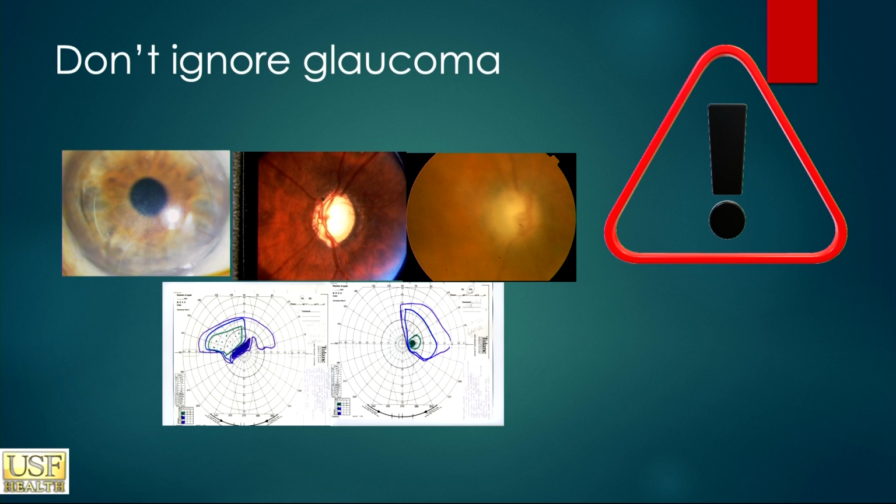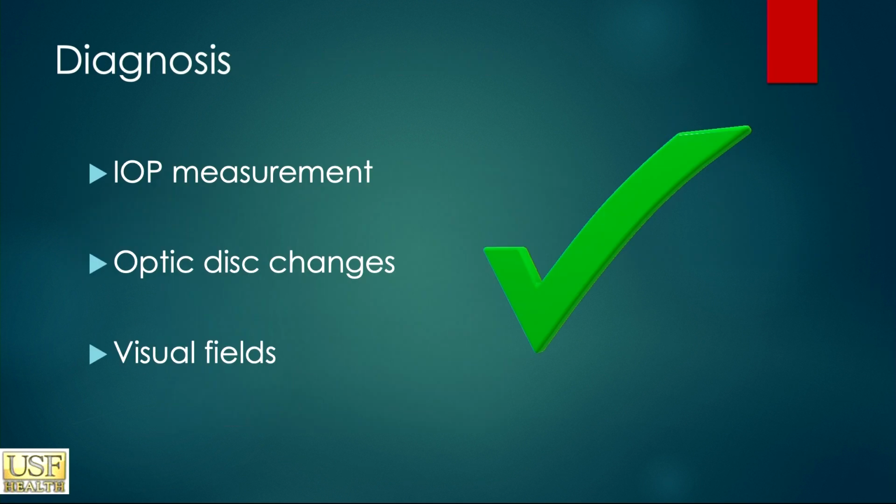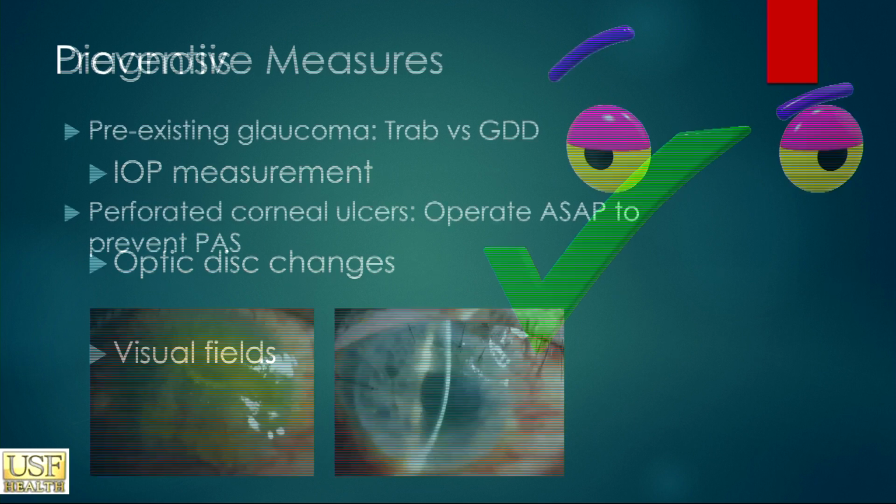And the other trick is to use the other eye, digital technique, and you compare the normal eye to the abnormal eye, you will get a feeling as to whether the patient has glaucoma or not. But one thing you should not do is to ignore it. And if the optic nerve is visible, serial optic nerve photography or diagrams or OCT measurements, even if the patient cannot do Humphrey visual fields, is very useful for you to make a diagnosis of glaucoma. So serial measurements of IOP recordings, optic disc changes, and visual fields are very useful for the diagnosis.